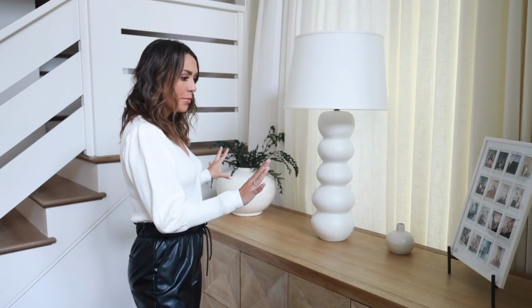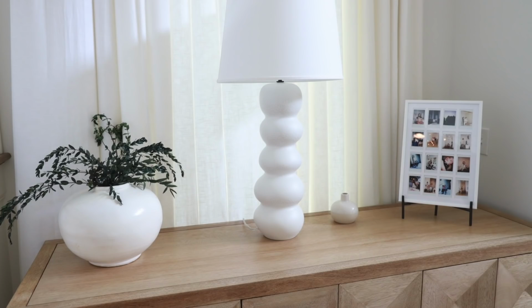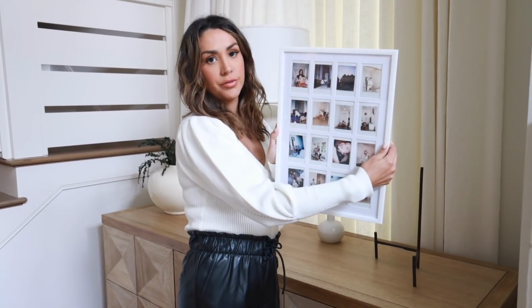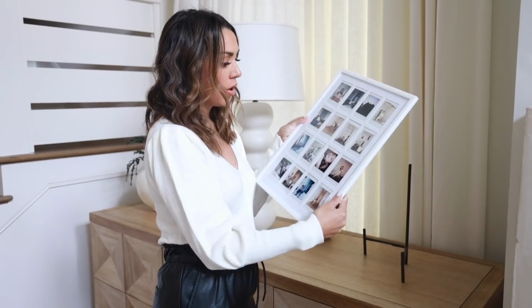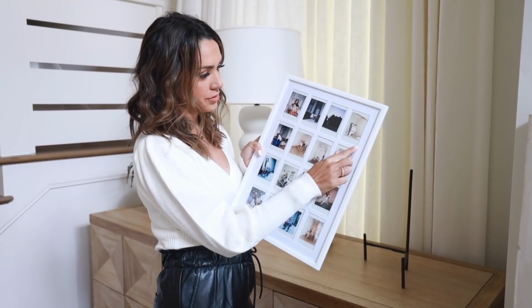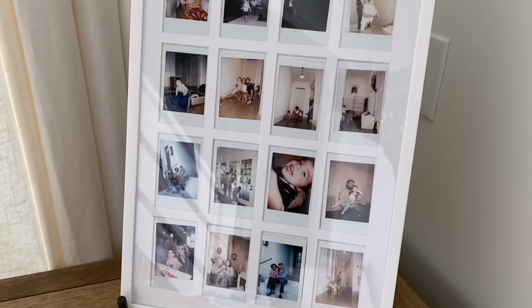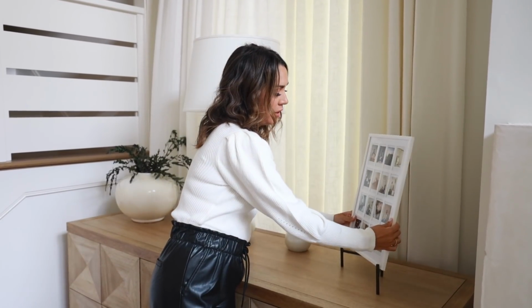And so on top of the console tables, we just have it really simple. Claire actually did all of this for me, so a really pretty vase with the lamp. And then this I bought last year from Urban Outfitters. It's a really cute frame for mini Polaroid pictures. So we took all these pictures the week we moved in. The top row is our old house, our last night we lived there, and then moving in, and then our family coming to visit the first week that we lived here. So it's kind of a cute little memory to keep.